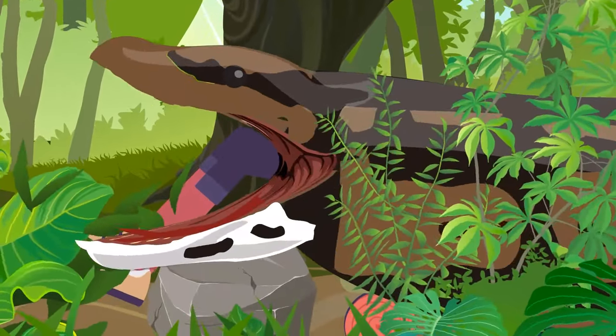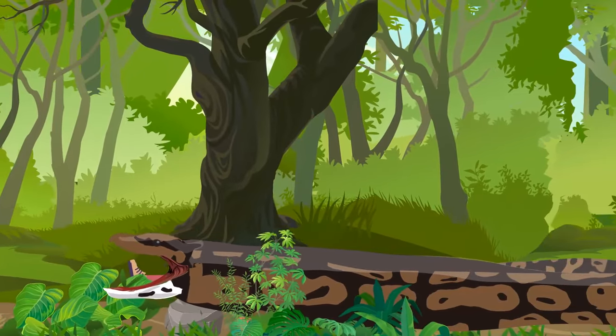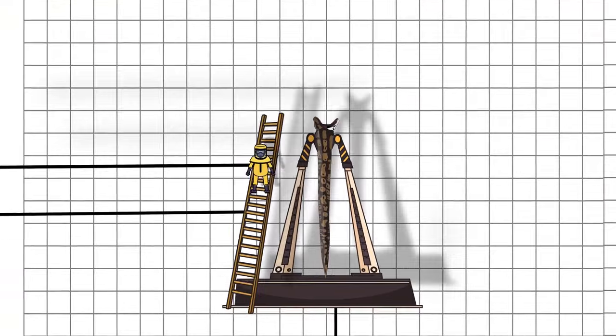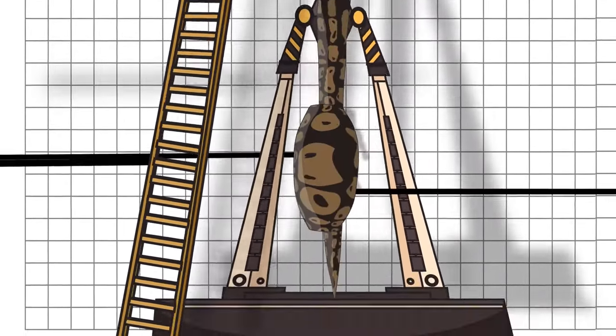Your clothes are soaking wet at this point. A few minutes later, you've disappeared from view and the snake looks really fat. And that's when you wake up. So how do we know what would happen? Some guy in a full body protective suit actually tried to get inside an anaconda on purpose.